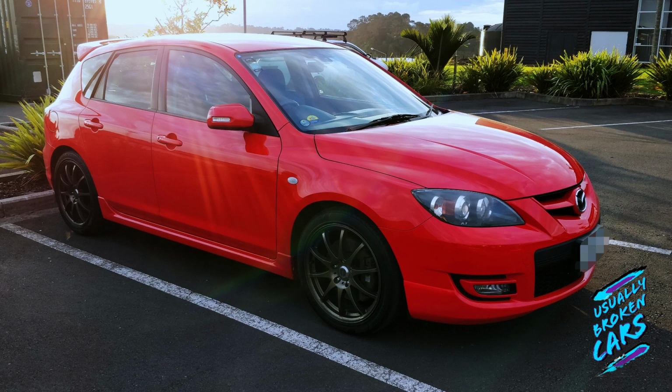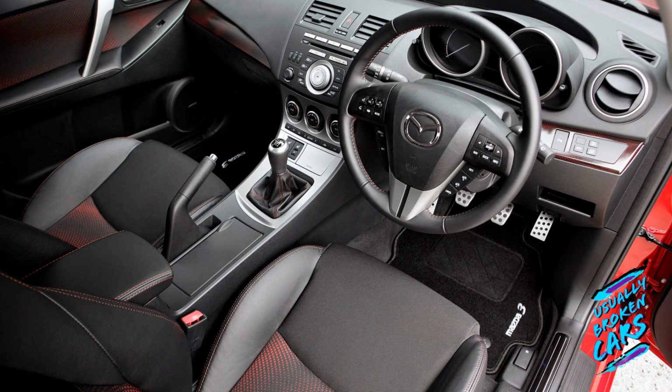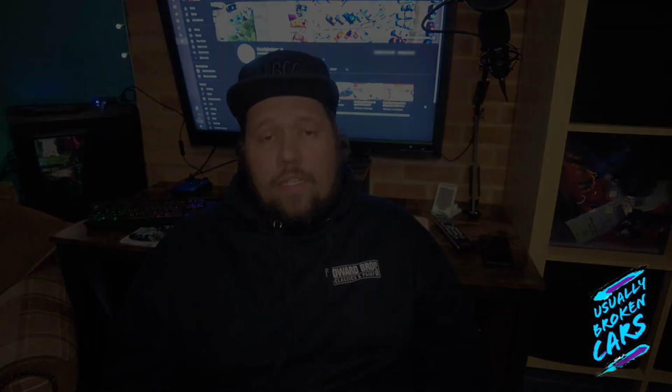The styling on the pre-facelift, again, it's okay, but it's very dated now, and the interior is very much the same. It's not an unpleasant place to be, but it is still quite a dated interior. So yeah, I think the Mazda 3, although it's potentially a good choice, it's also going to be an expensive choice. And it's also probably not that reliable, but it's certainly something to consider.